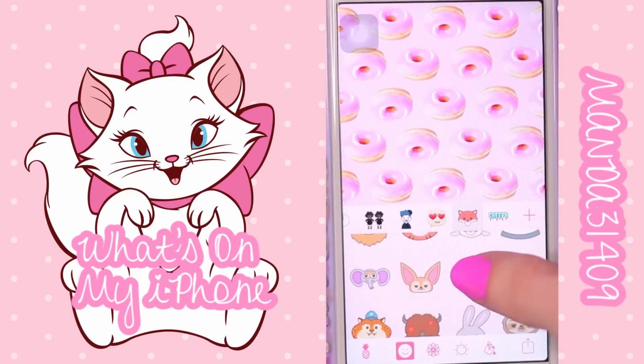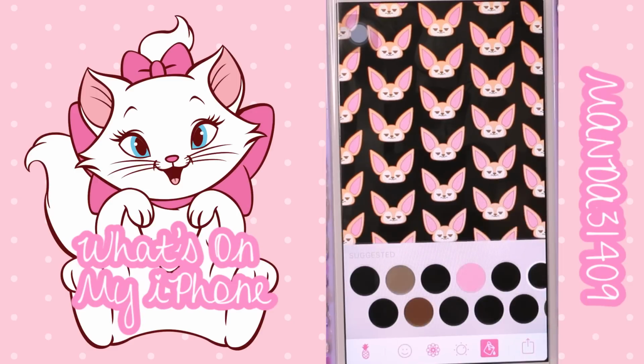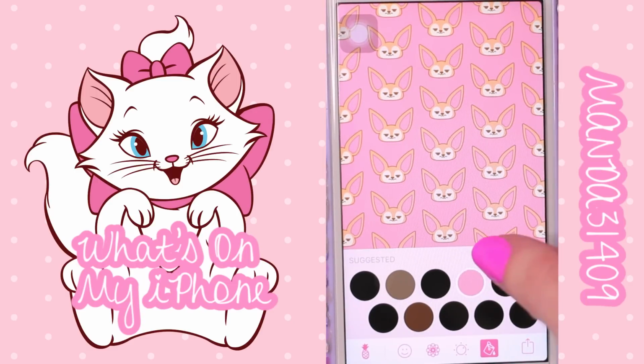So here's some Zootopia stuff. And you can also select the background. So say I want the background that color.